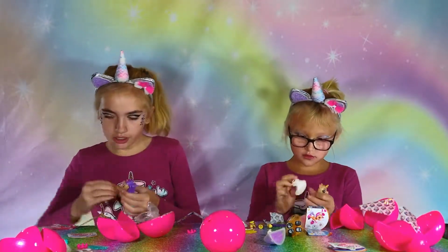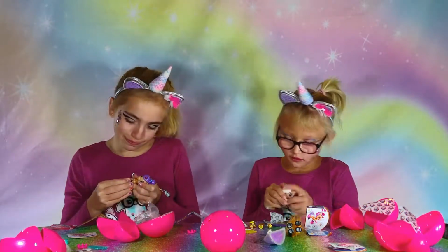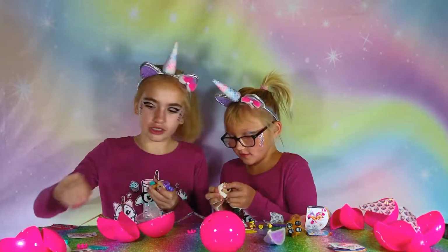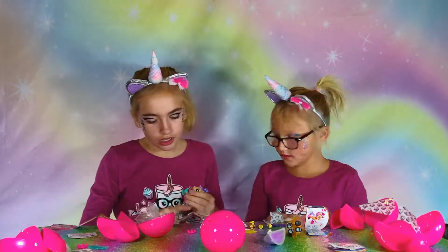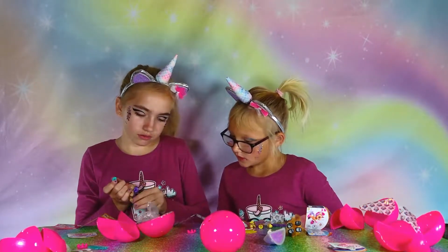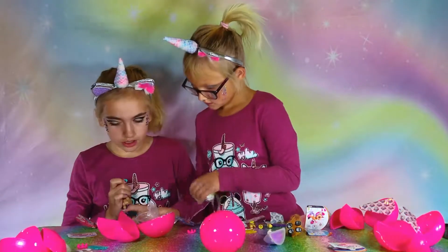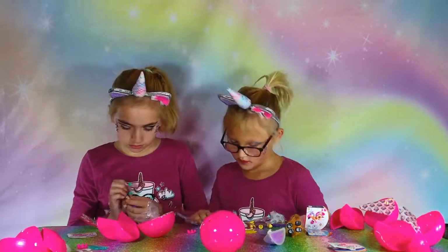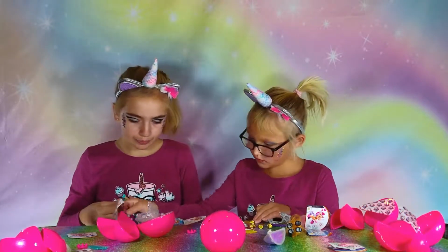Mermicorn. So mine doesn't have clothes, so I'm just gonna put my shoes on. Well, this looks like Diva. It does look like Diva. A lot of these look like LOL dolls. Like Luna kind of looks like Bon Bon. And sit down. That's it. Pretty much not all of them.